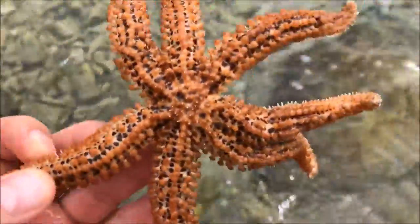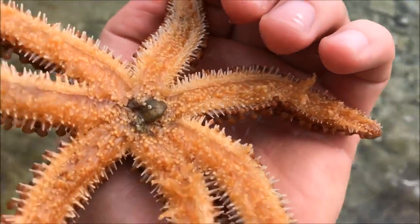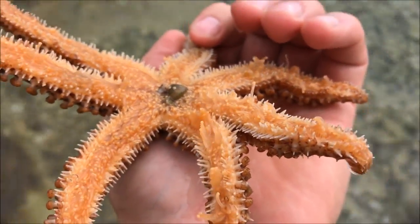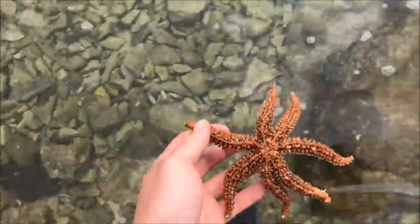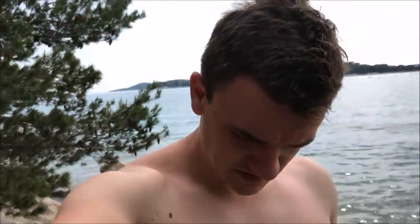In case you wondered what a sea star looks like. Come on. There you go. See, it's alive. Okay, let's put it back where it belongs. I don't want to eat that. Somewhere right here, I saw a lot of jellyfish around here, so always be aware of them.